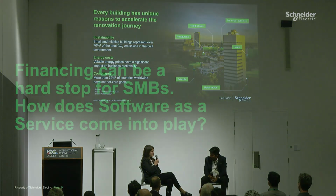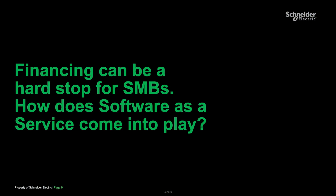I think one of the biggest challenges that we have is when it comes to money. So how do software and services help the decision maker move to this kind of solution?